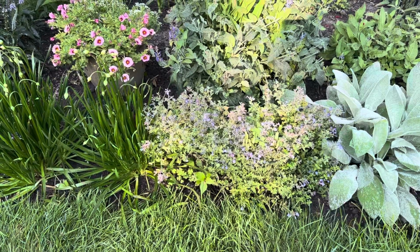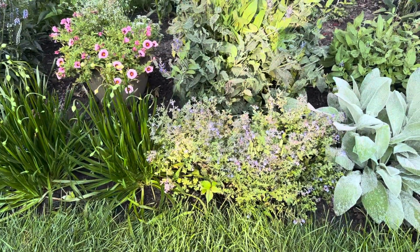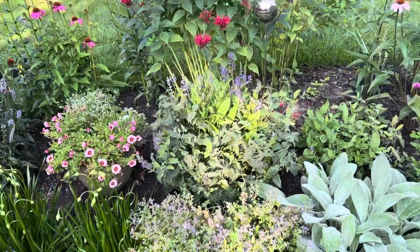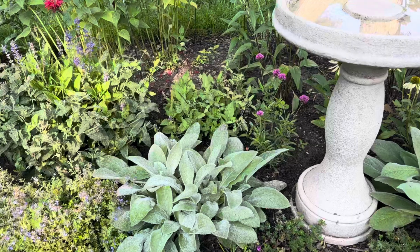This was that shorter variety of catmint. It didn't do as well as I thought it would. It's very floppy, and I've had to use a support to keep it up. I probably will look into another variety to put in this spot because there's too much of the same purple right here.